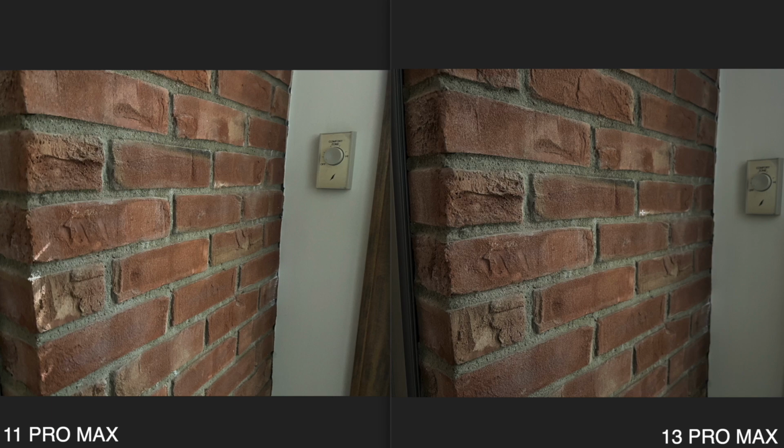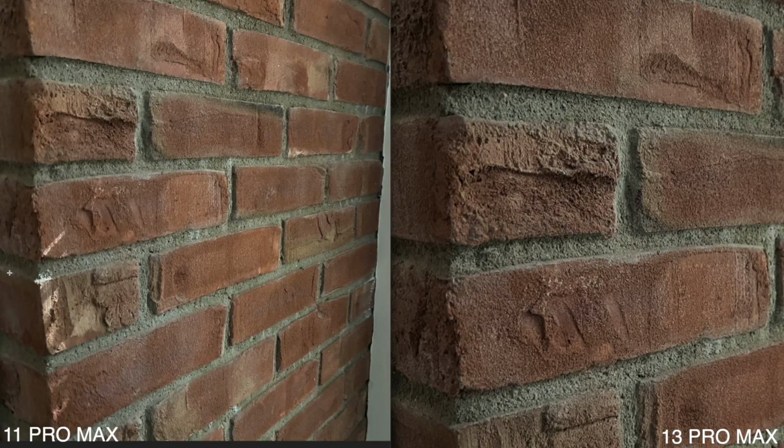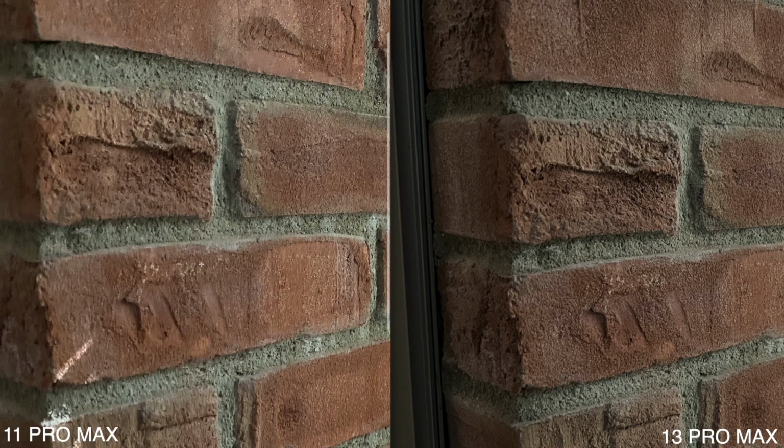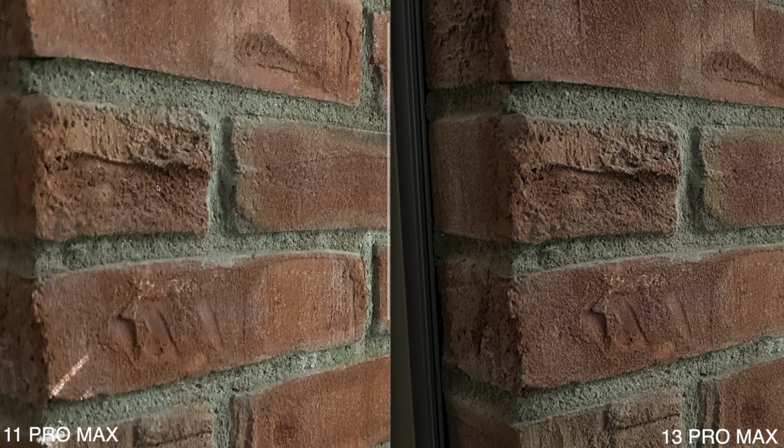Now these photos are very interesting. It doesn't look super crazy, but I zoomed in here, in bad lighting like I mentioned. I really don't notice that big of a difference here. It looks a little darker here, but both of them look fairly good. I think it looks a little bit better on the 11 Pro Max, to be honest. The colors look a little brighter.